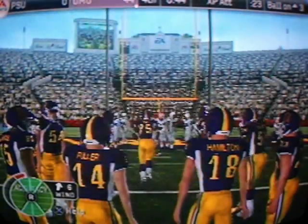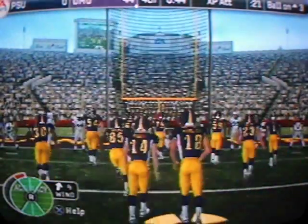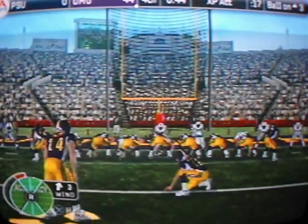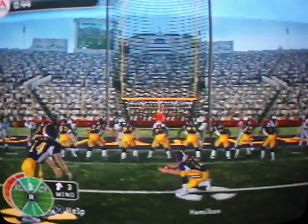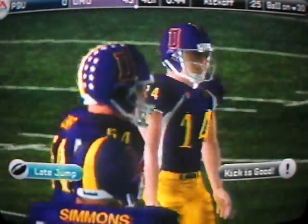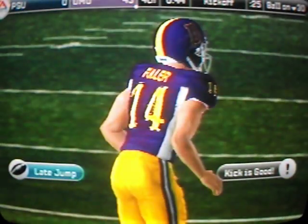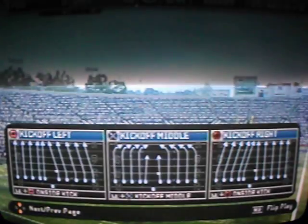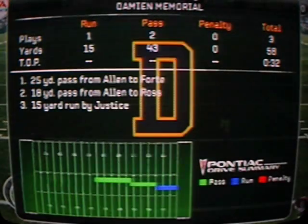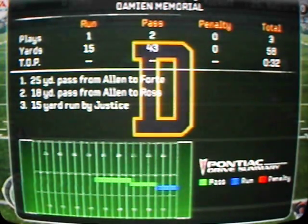So the kicker's on the field to attempt the extra point. He splits the uprights with the extra point. Looks like they're ready for the kick.